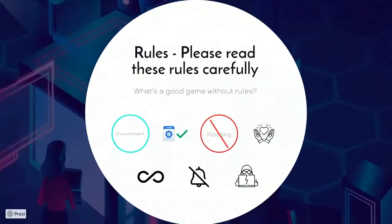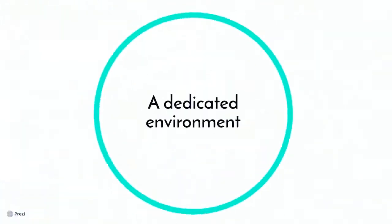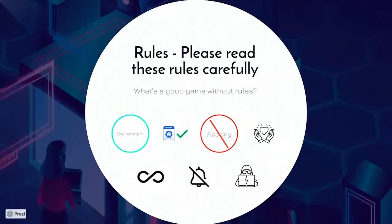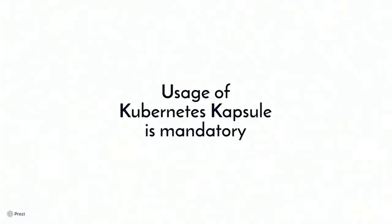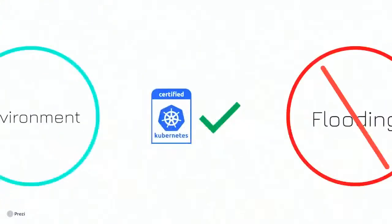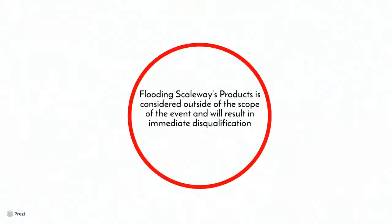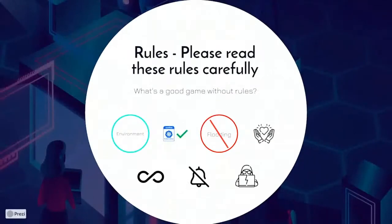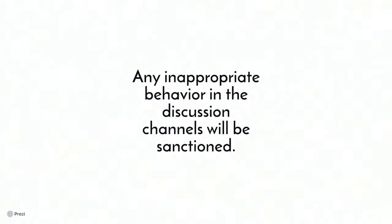Chapter 10. Watch out. I might test you to see if you remember the rules. First, a dedicated environment will be deployed, especially for the event. This environment will be as close as possible to our production environment, but cannot completely replicate our real production environment. Second, the usage of Kubernetes Capsule is mandatory for all challenges. Third, flooding Scaleway's products is considered outside of the scope of the event and will result in immediate disqualification. Also, any inappropriate behavior on the discussion channels will be sanctioned.